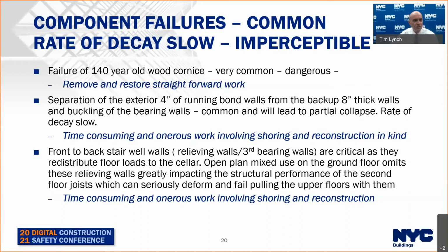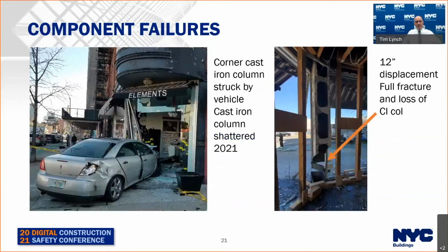Okay, moving right on. So here's one that we had 2 or 3 weeks ago, where a car went into a corner lot building. Is there anything unusual about this? No, we have this on a regular basis. It's very dramatic. When a car strikes a cast iron column, that cast iron is brittle. It fractures. When it fractures, it's done. Steel bends and will deform when it's impacted. It does not have a brittle failure factor on it. Cast iron will actually fail in one shot. So you got to watch that.